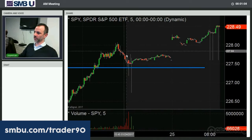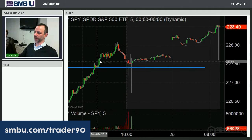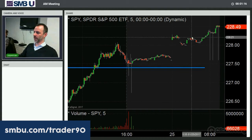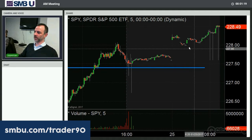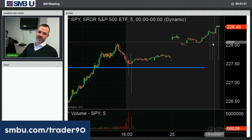So at the end of the day, there's a little bit of selling. After hours, we drifted back up, but we did stay above this 227.50 we talked about in yesterday's morning meeting. Now we're a dollar above that. Right on the open, as long as we hold above yesterday's high, we must maintain long bias until we at least get over.